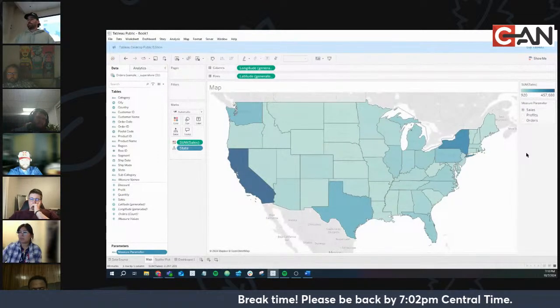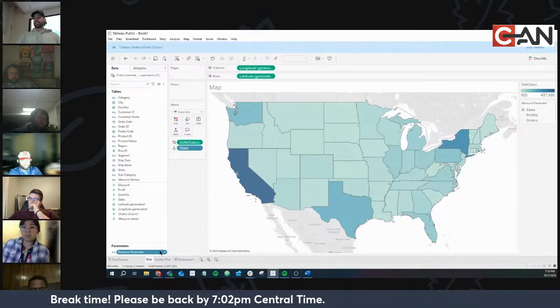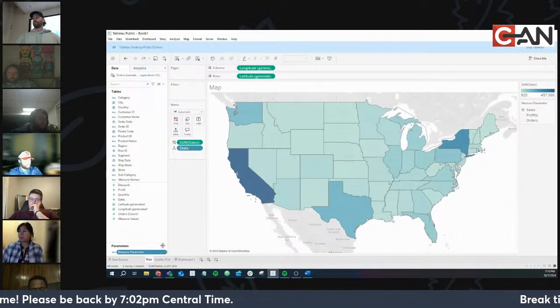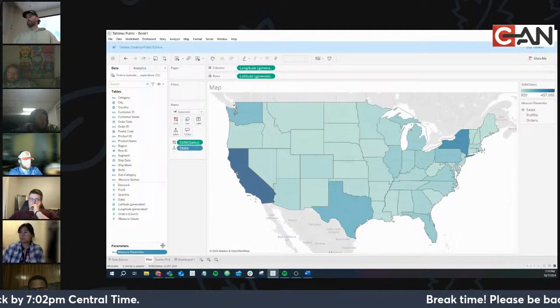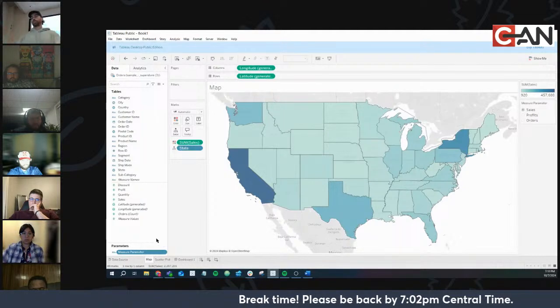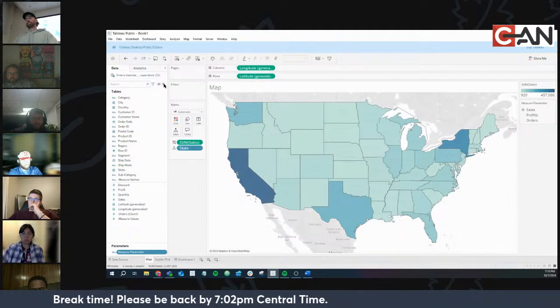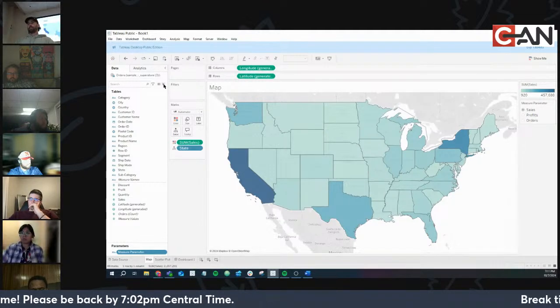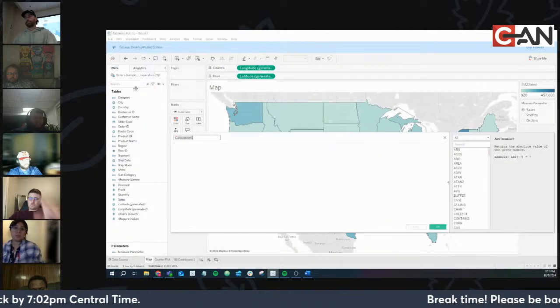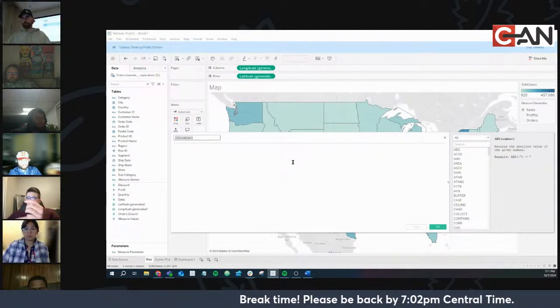So for each one of these, we are going to be creating the parameter and then creating the calculated field that's going to be actually changing based on what the parameter is. So we have a parameter created, which is good. Now let's create our calculated field. So remember, we click this arrow up here, choose create calculated field, and now we have this bad boy.